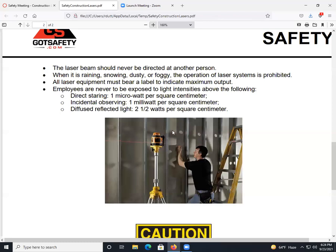I guess it's incumbent upon me, if I'm using the laser, to figure out and find out who just walked in. Oh, well, Santos? Oh, well, all right, thanks, man.